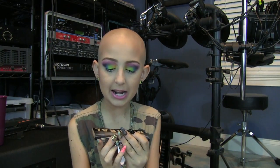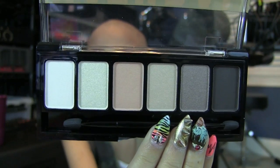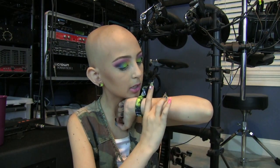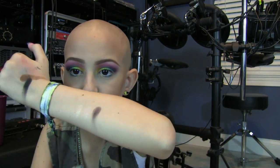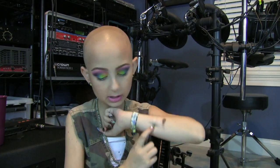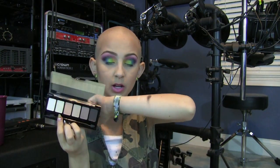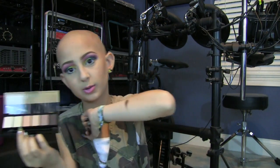It is the Natural Palette by NYX. I just opened it, so I'm going to swatch it for the first time. So there are the swatches. That's the dark color, obviously. This is actually that color. And then the champagne color at the end that way.